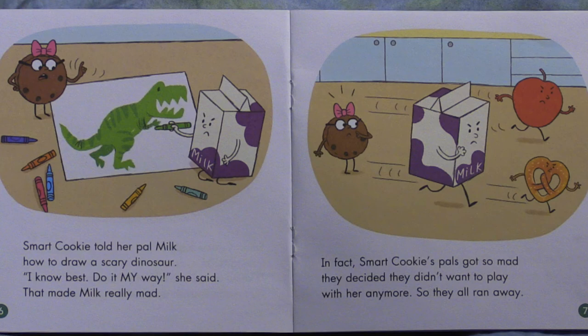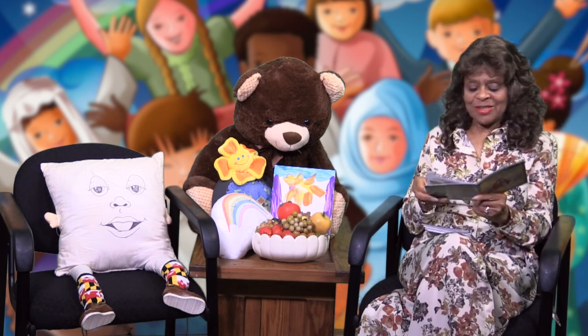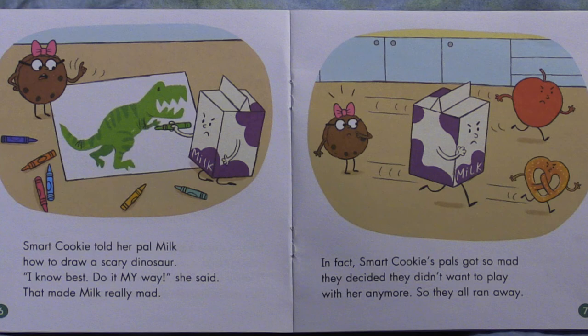Oh, she's making all of her little friends mad. I think Milk was doing a good job. Thank you for using your imagination, boys and girls. In fact, Smart Cookie's pals got so mad, they decided they didn't want to play with her anymore. So they all ran away.